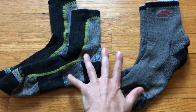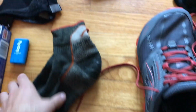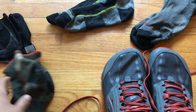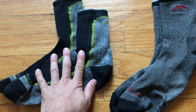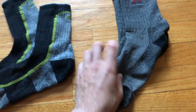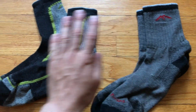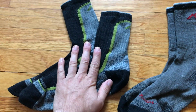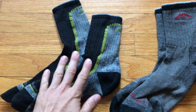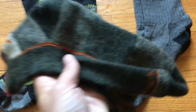I'm going to have these two be my sock system for hiking during the day, and then at night I'll have a mid-cushion ankle-high sleeping sock. So halfway through the day, I'm going to take these off, clean them in a creek, put these on, and then when I get to camp at night, clean these, let them air dry at night, wear these if I'm walking around camp and setting things up, or wear them the following day, and then I will put my sleep socks on only for sleeping in at night.